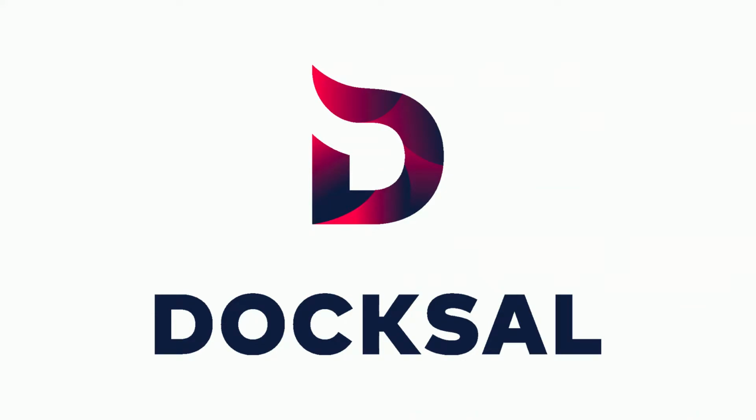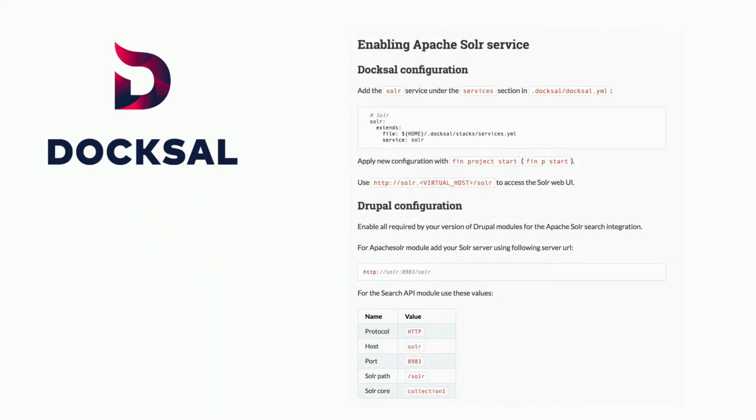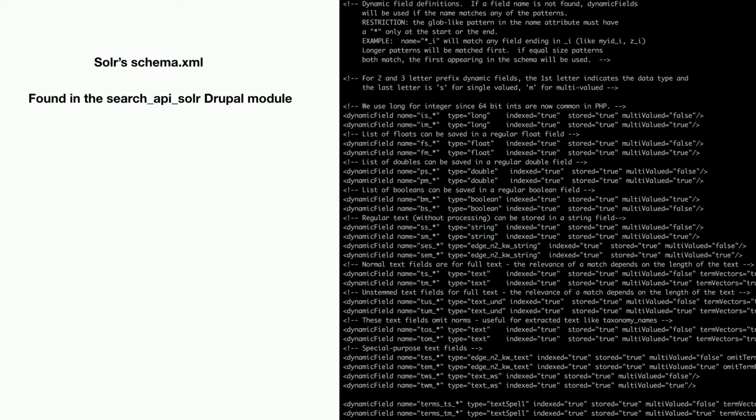There is, I think, a discussion later in this room about Lando, so you should go to that. But the good thing about Lando is it has Solr pre-built into it. All you have to do is tell your Lando YAML file that you want a Solr server, and it spins it up for you and gives you all the configuration and everything. So it's really, really easy. Nothing extra to be done, which is great. It used to be a lot harder for us to get Solr working locally. This has made my life so much better.